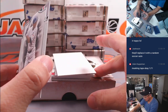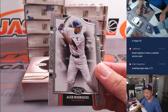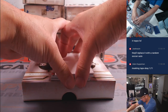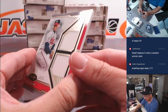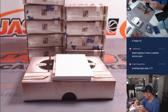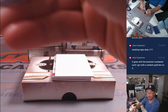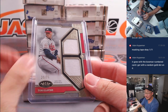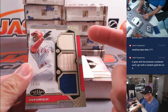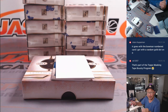All right, here's A-Rod, Rangers edition, 64 out of 75. There is Tom Glavine, dual relic for the Braves, to 75. That's for Joe Lawson. Oh man, I remember that, with the gold dot. Here's Juan Gonzalez, bat jersey, 16 out of 49, Rangers. It's going to be for Brandon.